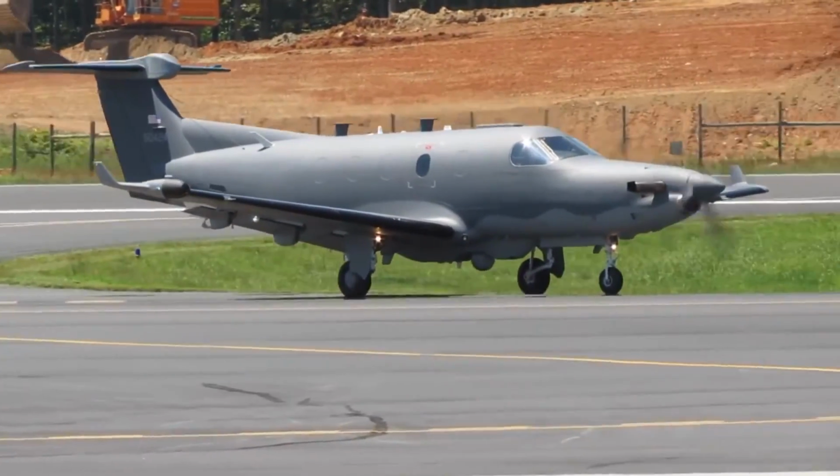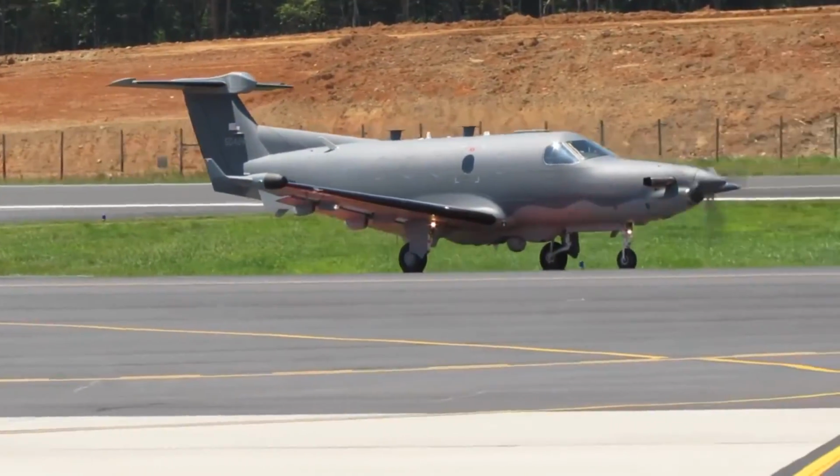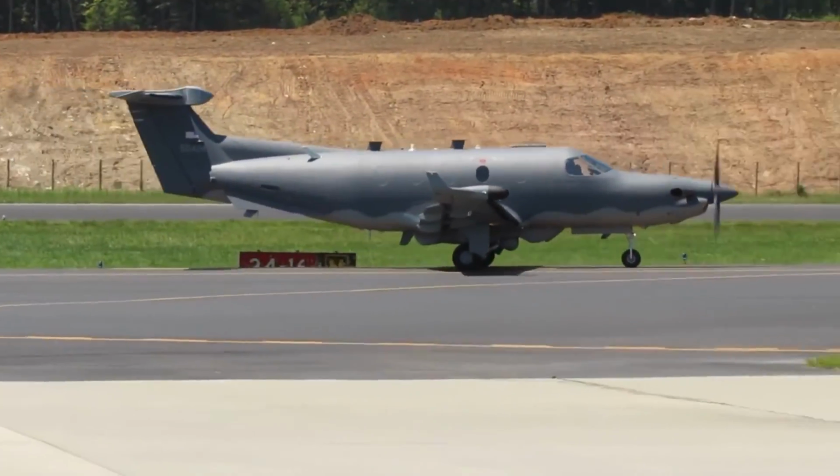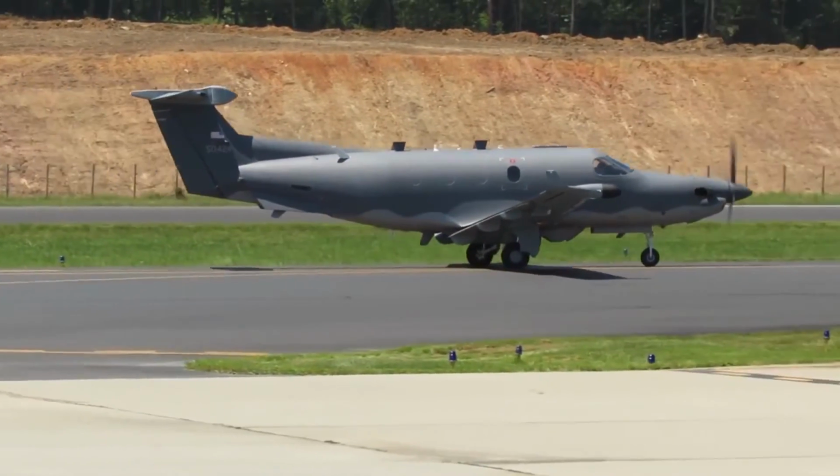U-28A. U-28A is used to provide on-call airborne intelligence, surveillance, and reconnaissance for Special Operations Forces.